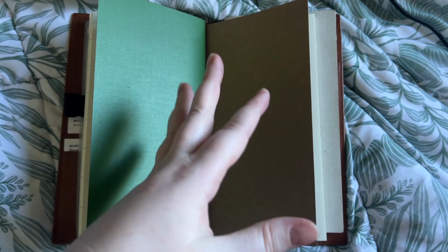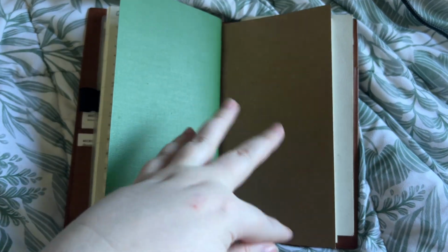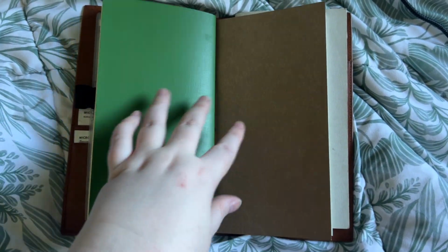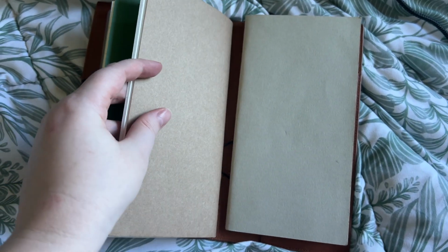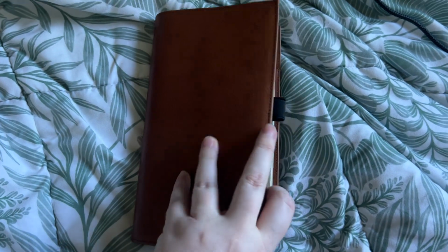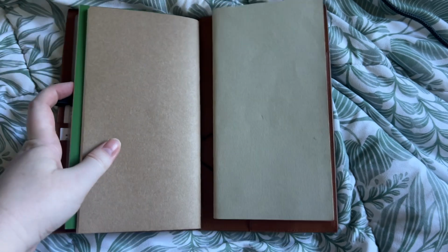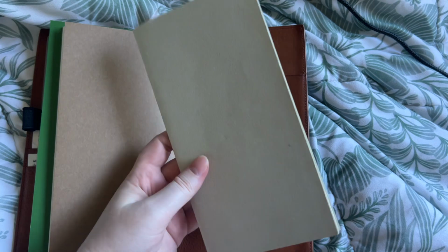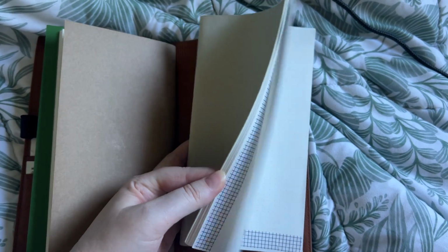I was going to use this as a memory keeping book, but I'm not sure exactly how I want to set up my memory keeping yet. I think I'm not going to be putting it in this TN system, so that will be a separate system. I want to be able to take this out and carry it around every day, and I don't need to keep my memory keeper on the go. Though I don't really need this on the go either. Anyways, I digress. And then my last insert is my thin dot grid insert.